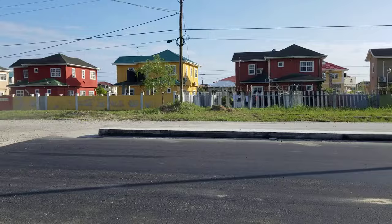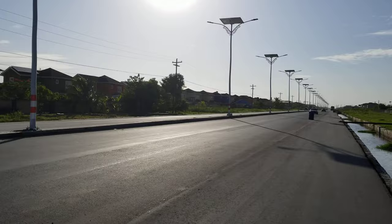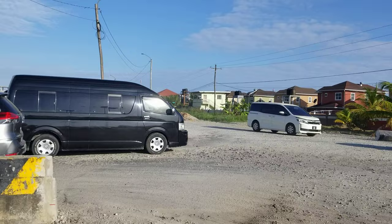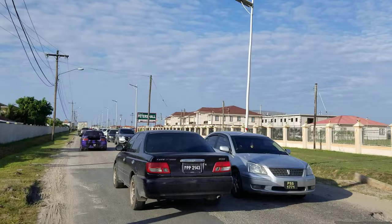Right, this is where we've come from, the East Bank Bypass Road. And it seems that this is where the road construction ends. It doesn't go all the way to the East Bank. And my guess is that this part of the road that has not yet been resurfaced runs through Republic Park. There it is, Peters Hall. So that gives us an orientation.